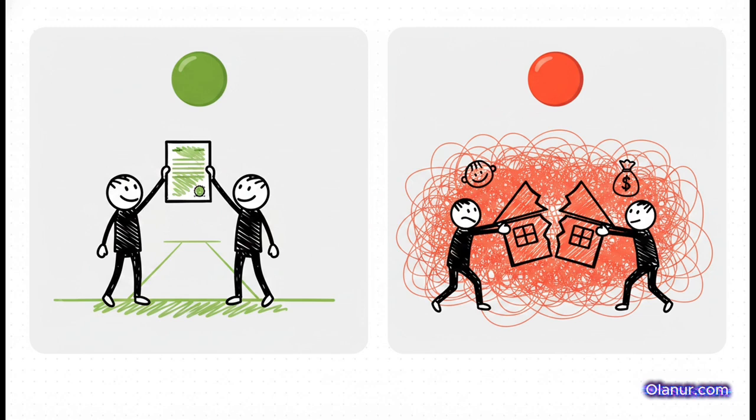But if you fall into the red light category, meaning you're arguing over who gets the house, who pays what in spousal support, or how to structure the parenting schedules, trying to save a few bucks by doing it yourself is a recipe for absolute disaster. The court system does not give out an A for effort. If your situation is complex, you absolutely need a map.